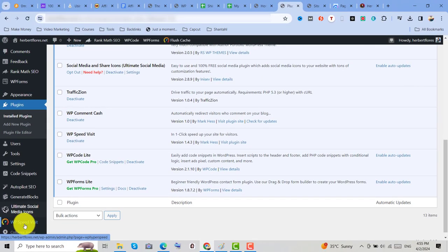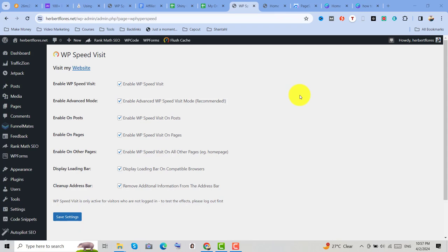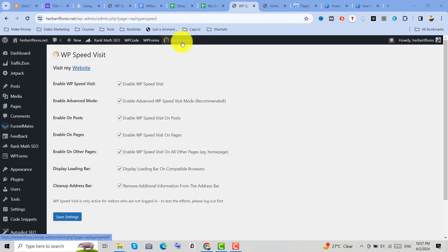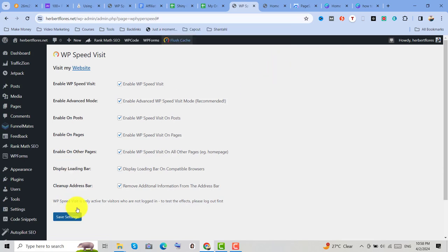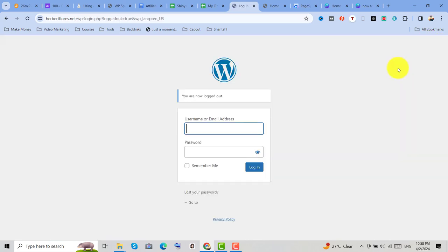And let's enable WP Speed Visit and all other features. And let's click on Save Settings. Alright, so after we save all the settings, the last thing that we need to do is to click on Plus Cache, okay? So every time we log in on our WordPress website, we need to click this one. Then click on OK. Then let's try it again, save settings. Then we need to log out to test the effect on our website.